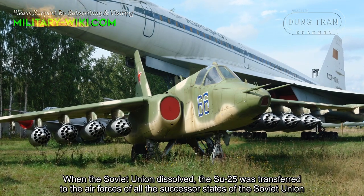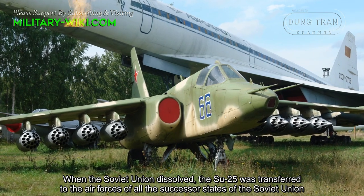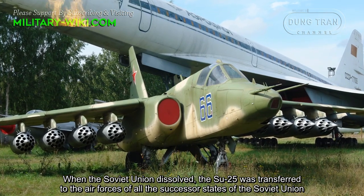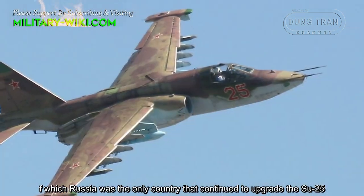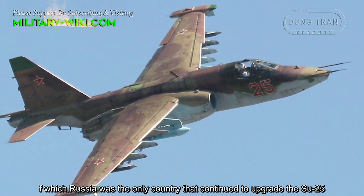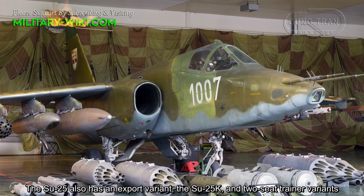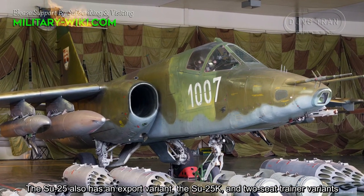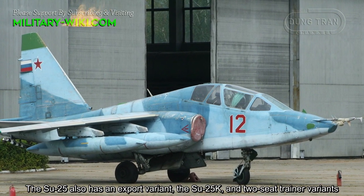When the Soviet Union dissolved, the Su-25 was transferred to the air forces of all the successor states of the Soviet Union, of which Russia was the only country that continued to upgrade the Su-25. The Su-25 also has an export variant, the Su-25K, and two other variants.